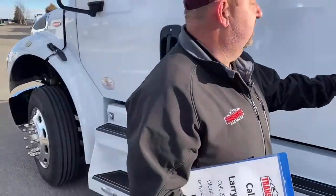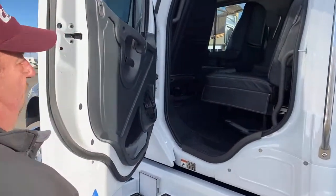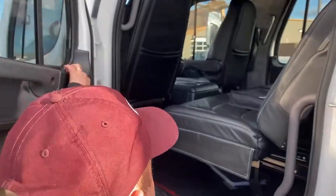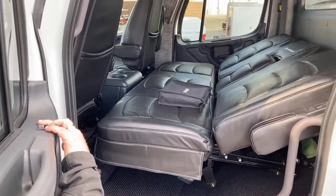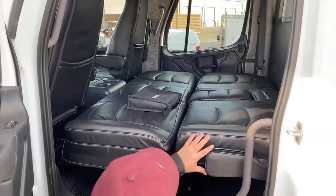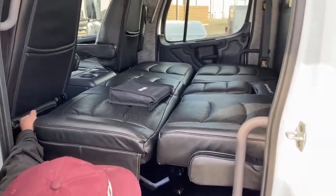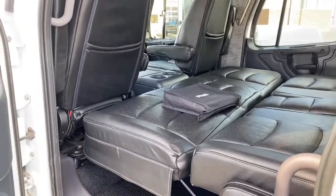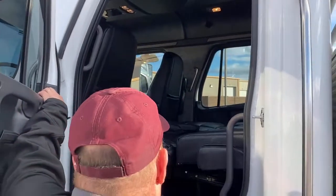As we take a look in the back seat, just like all haulers, that back seat does make down into a bed by simply pressing the button right here. One thing that's a little bit different about this truck, the bed appears to be a little bit bigger because it comes clear up here to the very front of that. So there's a lot of room in that back seat on that bed. To put it back up.